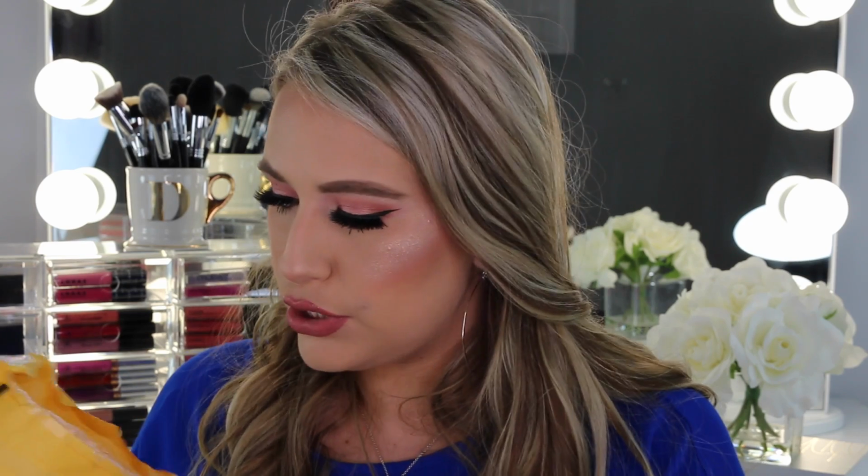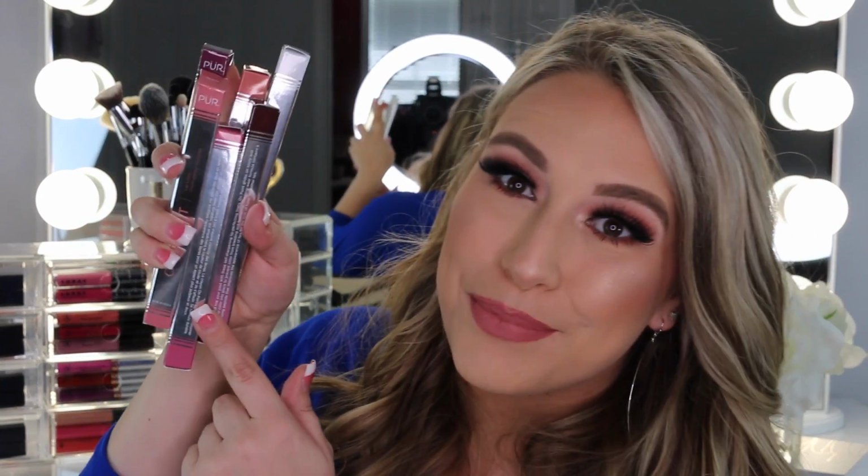Okay, so the first package actually came from Pure and Octoly, and they sent over pretty much all of their lipsticks and lip liners. So we are going to swatch all of them. I've worn 2 shades and I've tried on a gloss so I can give you guys first impressions.